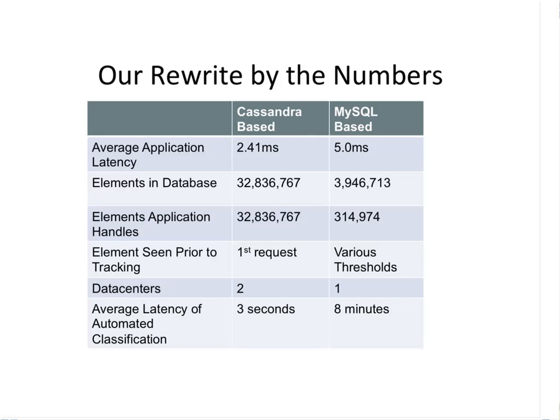Another really important point is that because of Cassandra, we can now serve all 33 million or however many records we have to all of our customers. With MySQL, we were only able to serve about 314,000. And this one's key too: the number of times we have to see something before we actually decide, okay, this may be something we want to take a look at.